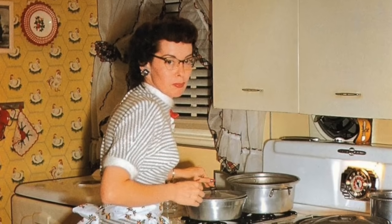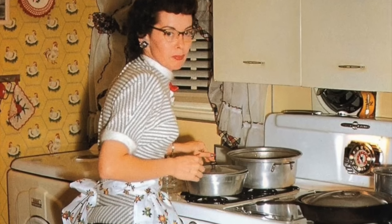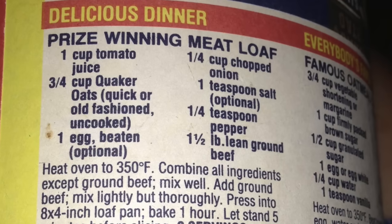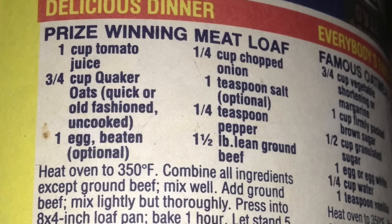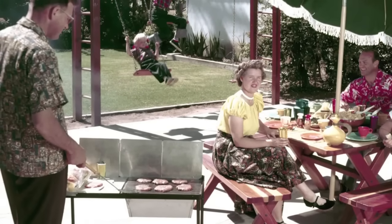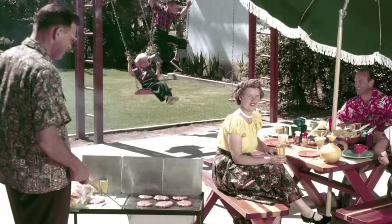Another clever way people stretched their food budget was by adding oatmeal to various dishes. Oatmeal, a nutritious and inexpensive grain, is a versatile ingredient that can bulk up meals and make them more filling. For example, families would mix oatmeal into meatloaf, meatballs, or burger patties. This not only stretched the portion size, but also added moisture and texture to the dish. Oatmeal was also used to thicken soups, stews, and casseroles, making them heartier and more satisfying.